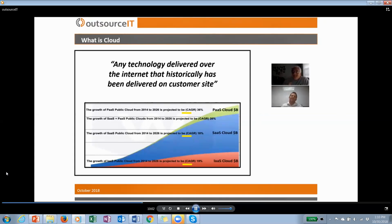Well, basically, it's any technology that historically has been delivered on customer site. Now it's being delivered via the internet. Not to oversimplify it, but that's really kind of what it is. There were three legs of the cloud stool. One is infrastructure as a service, so you can think of Amazon Web Services as an example. You can think of software as a service, SaaS. And the first guys to ever get into this business were Salesforce.com. Now there are thousands, if not tens of thousands, of SaaS companies out there. And you can see that's the big blue piece, right? Yeah. That's the sweet spot of where cloud is going, in my humble opinion.